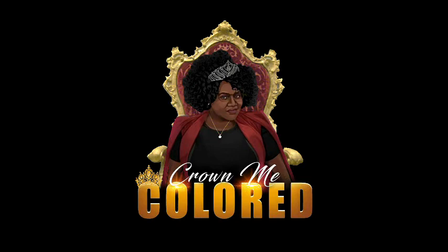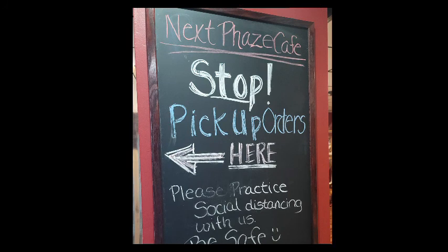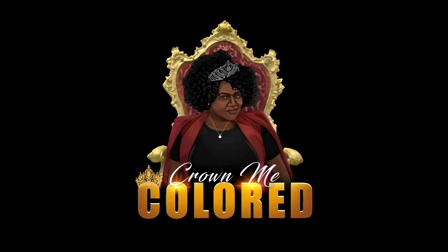So you have options. Now, when you first come in, there's a sign letting you know if you're picking up your order, you want to stop there to pick up your order. They do have it where you can do Google Pay, Apple Pay, tap to pay here. That type of access when it comes to paying for your food, I always love having that option.